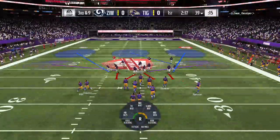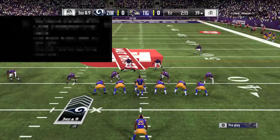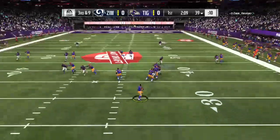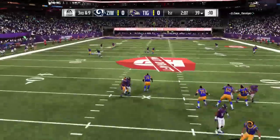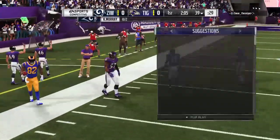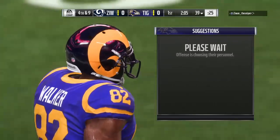Now the Ravens bring out an extra defensive back here on 3rd down. Could be a blitzer. Off the play fake, Murray. And he's caught on the sideline, but he's not going to have a 1st down. They say he was out of bounds, so a big call there.